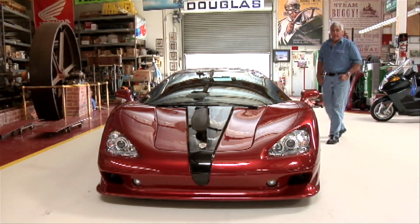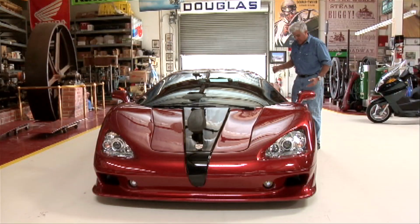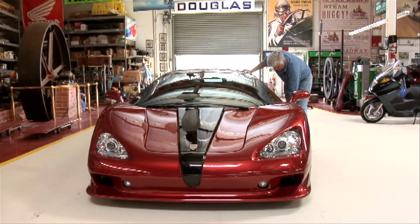Well, now we're going to take it for a ride. This is the most exciting part. This is the best part about having this website. You get to drive the coolest stuff in the world. And this is definitely very, very cool.